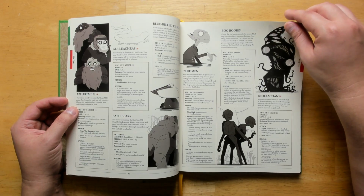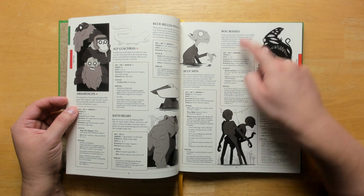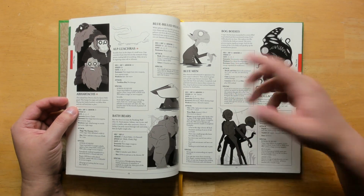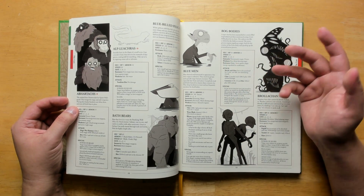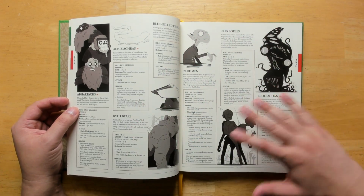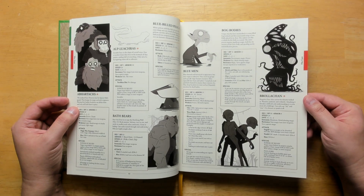And then in order to do attack bonus, it says you just add the first 2 saves together. So bog bodies, which I guess are down here, would have an attack bonus of +5. Now, the old school method of doing this is to use an attack bonus that's exactly the same as the hit dice. And by and large, that sort of lines up. Not exactly. So I suppose you could take your own option there.